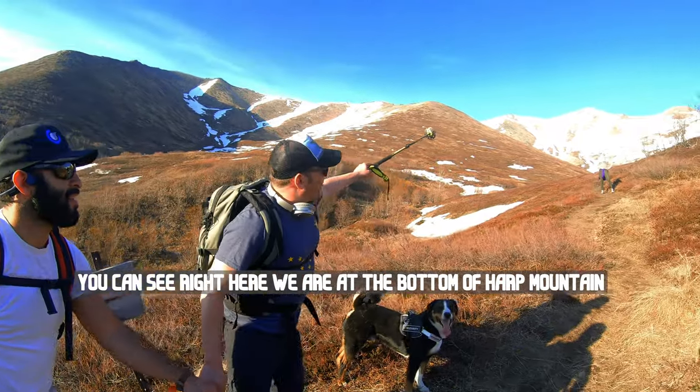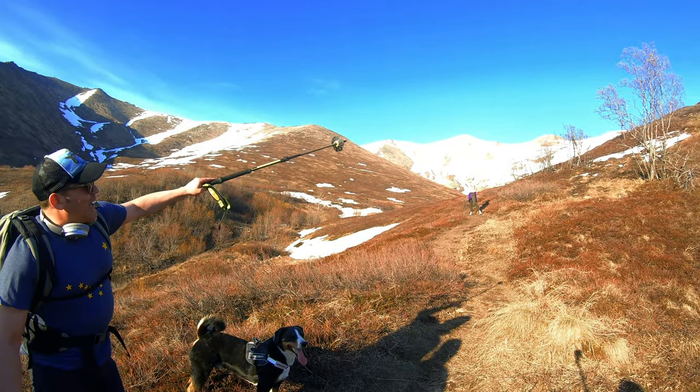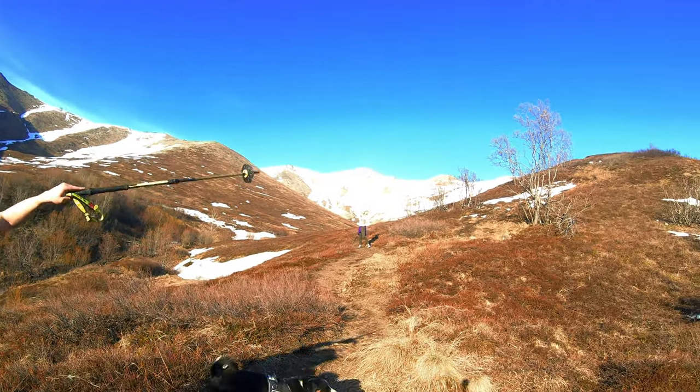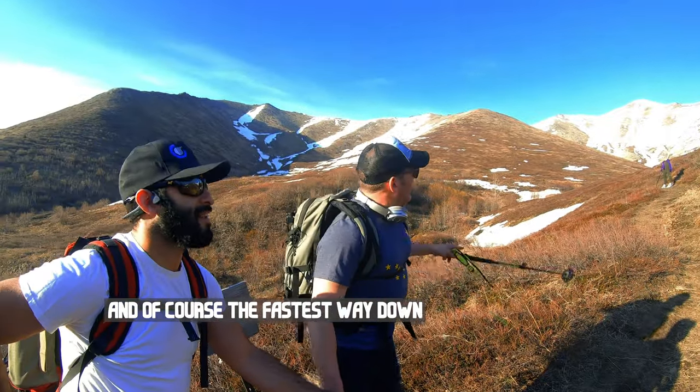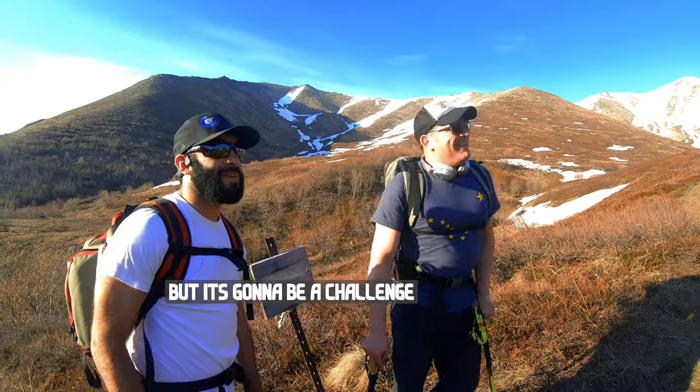You can see right here, we're at the bottom of Harp Mountain. We'll be climbing this ridge because it's nice and dry. Nice, that easy trail up to the top. And of course, the fastest way down is always straight down the snowfield. Yeah. But it's going to be a challenge.